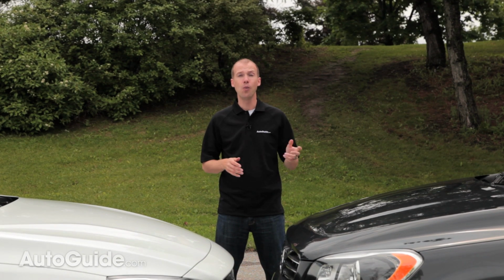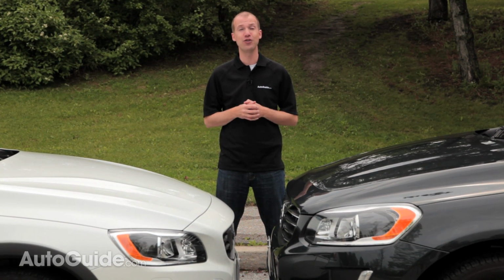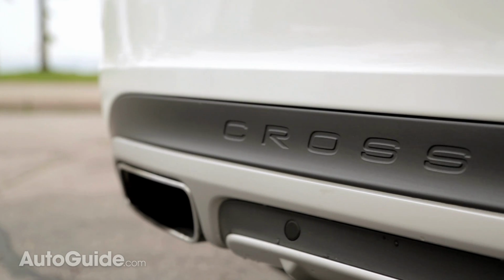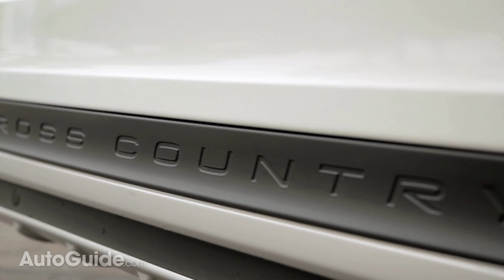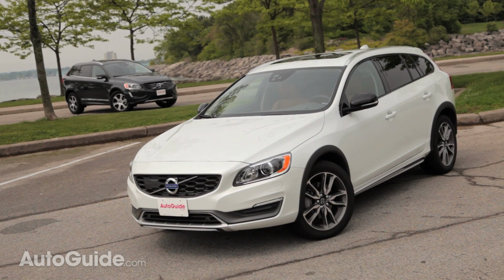That's right, this year there are two Volvo midsize crossovers. One is the XC60, which seems to have been around forever, but this year does include the new Drive-E drivetrains. The other is the V60 Cross Country, which continues Volvo's tradition of taking a wagon, raising it up a couple inches, and butching up the exterior.